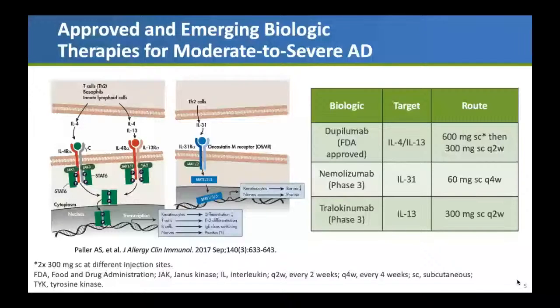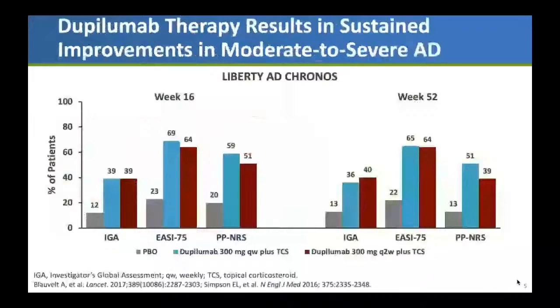Next slide, Michael. So the studies that have been done with dupilumab, most of you are probably familiar with. The classic study that was published in Lancet, the Liberty AD SOLO study, and then also a study that was published in the New England Journal. The slides here show, and I'm not sure, there's a blue over, I'm not sure if that's still up there, Michael, if everybody can see that or just me.